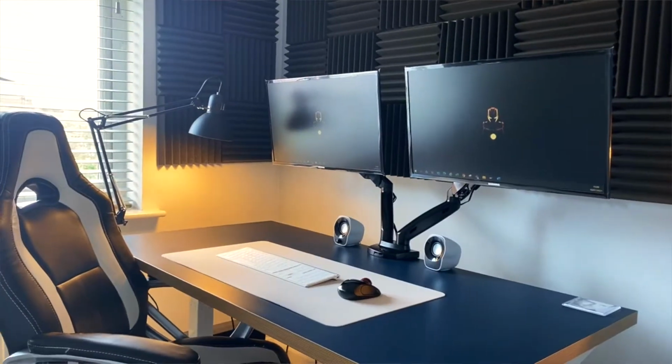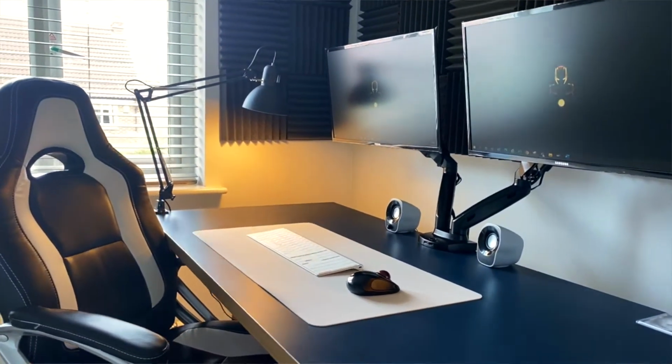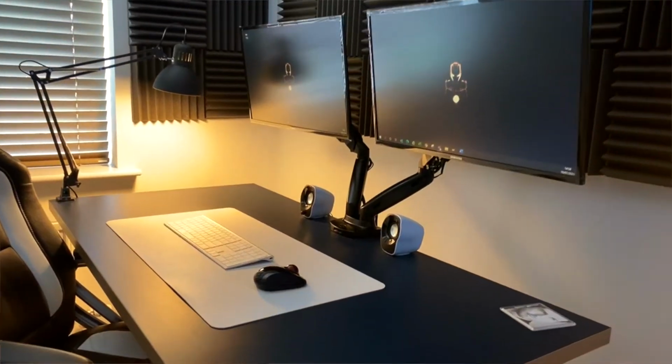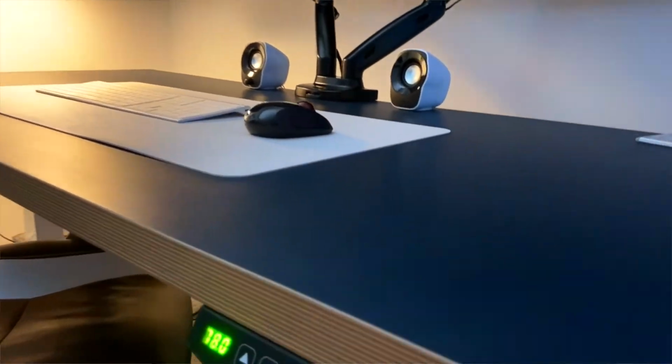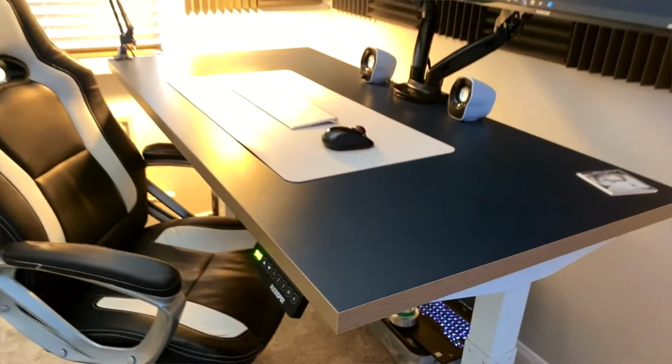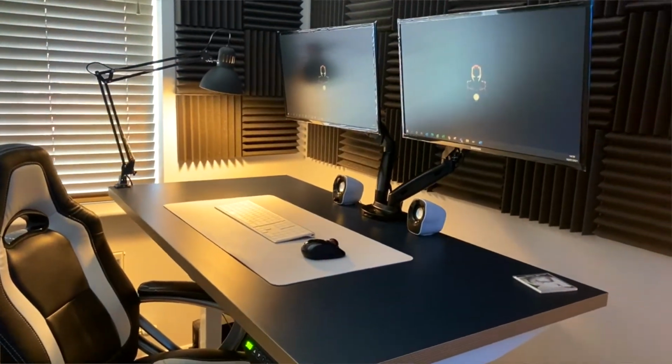Let me take you through the key element of this setup, and that is the sit-stand frame. So I went for a Flexispot E6W height adjustable electric 3-stage with anti-collision system. Essentially, this is a super heavy duty, solid bit of kit. And if you have never worked on a sit-stand desk, I promise you, this is an Adam Luke guarantee, it will change your life.